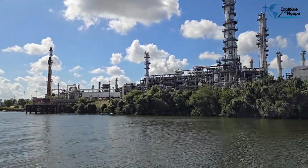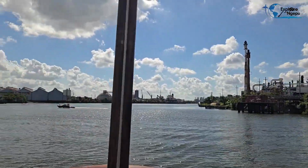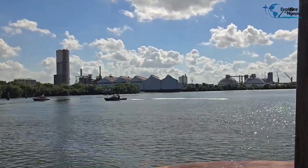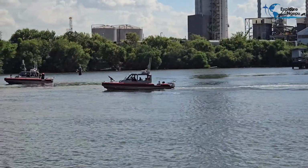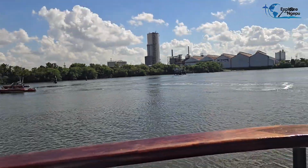Much of the industry you see along the Houston Ship Channel flourished during World War II because of the great Houstonian Jesse Jones. He served as a Secretary of Commerce during President Roosevelt's administration and helped prepare the United States to enter the war. In December 1941, Japan attacked Malaysia and conquered the Malaysian Peninsula. It took control of over 90% of the world's supply of natural rubber.